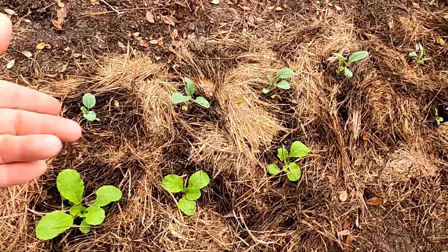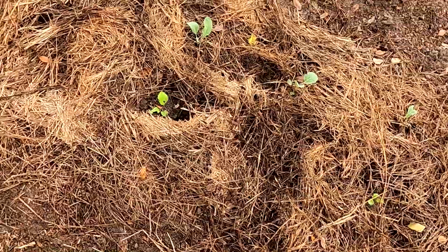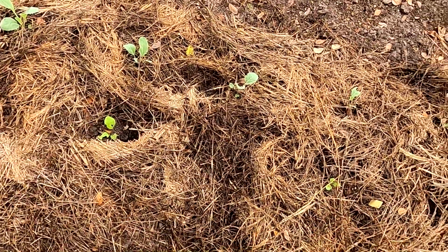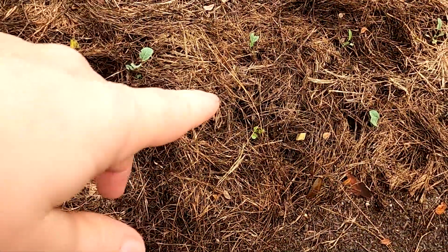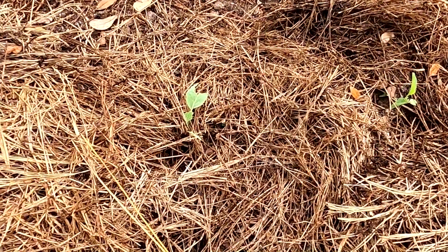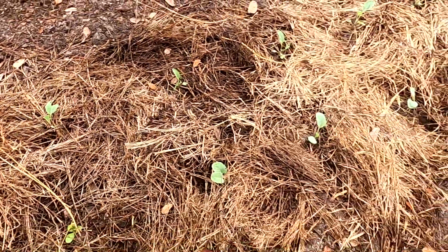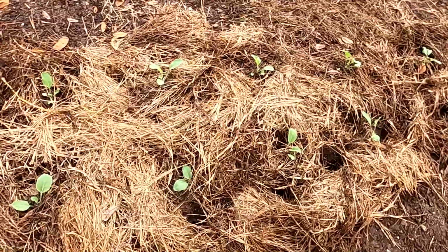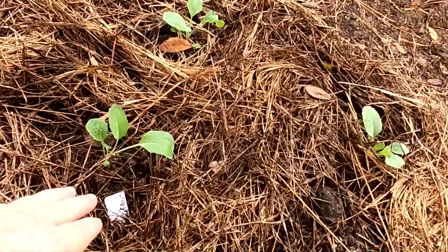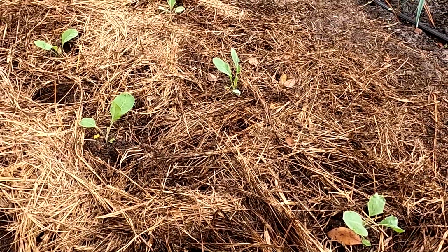That's a Chinese cabbage. I lost a couple to them drying out. So you'll see some blanks here and here. And this one, they're probably not happy. Oh, that one got chewed on a little bit. For the most part, the squirrels are leaving them alone. And then, okay, so this is also going to be, what are you? Yeah, that's Snowball Cauliflower. So both sides are Snowball.